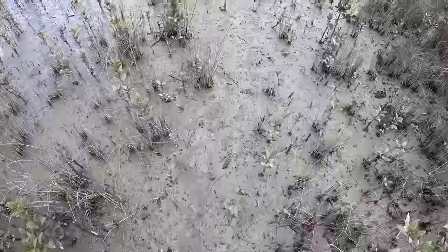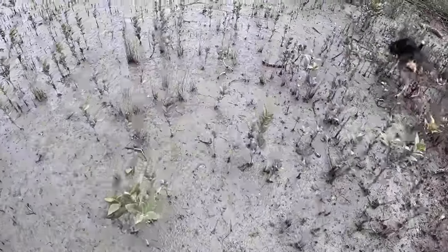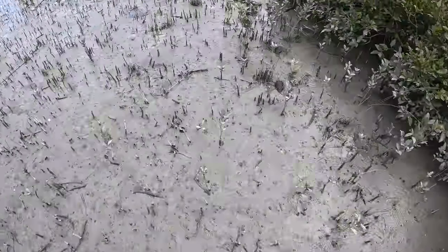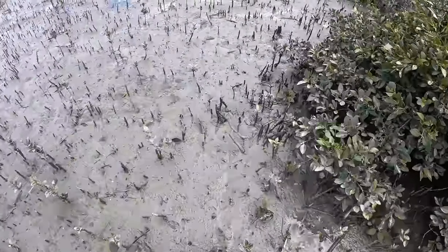Good morning to everybody. Look, footprints already, rubber. Good morning, everybody. Wow. So here we're at one of our oyster spots. Actually, this is probably my first oyster spot I've come to. And we're here to see if there's any oysters here. Just here at our spot.